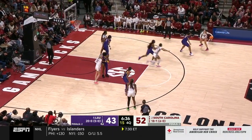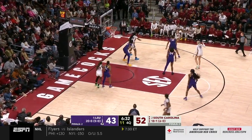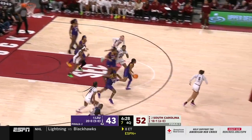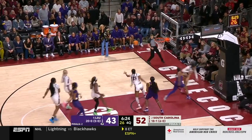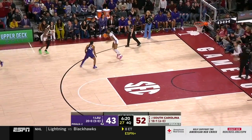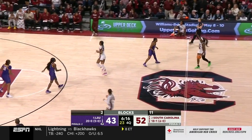Pretty incredible, the success that Dawn Staley has had since she came here and rebuilt this program. I mean, she really constructed it. Year number 17, the 3 national championships. Another block for Carolina, the 11th of the game. Tumbling out of bounds, it was Aneesah Johnson. Wow.